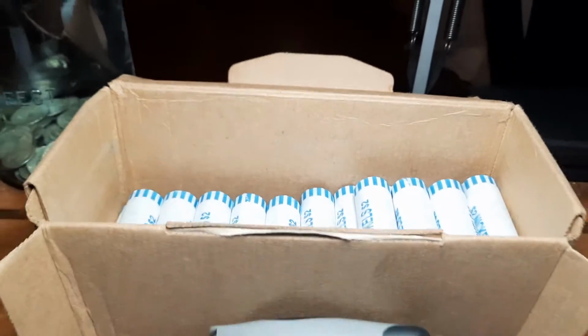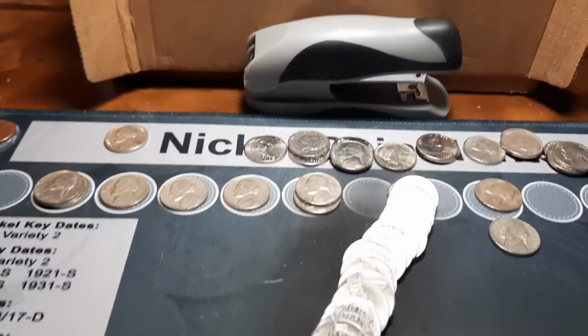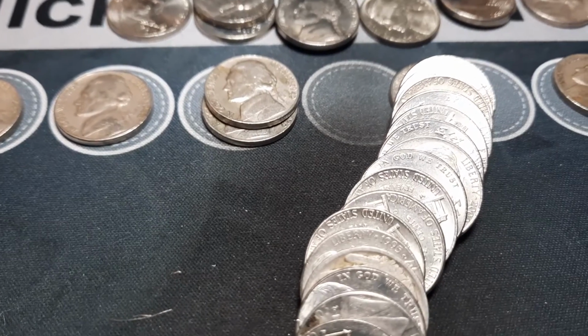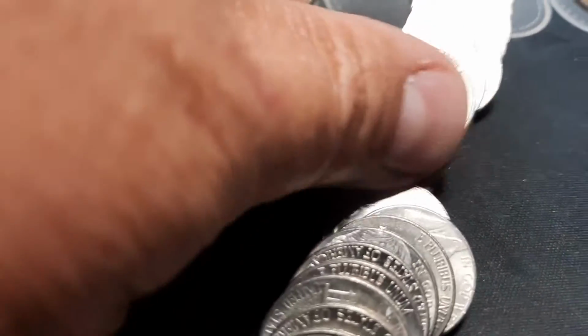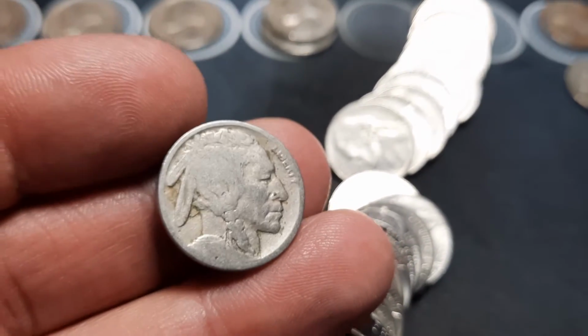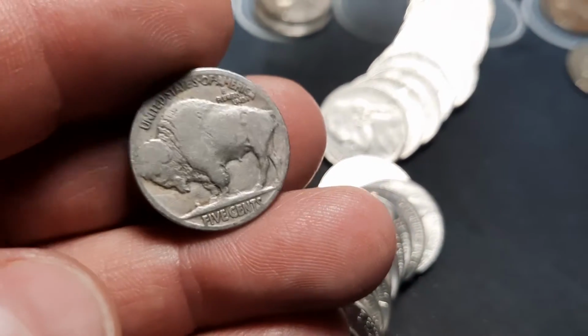Roll 26, and it has been slow for about 12 or 13 rolls, but I just got this one out, opened it up, pushed them down, and you can see the feathers sticking out. We have got us a buffalo. Ooh, not sure on a date. That one looks pretty tough. And no mint mark. Let's see if we can get anything on the date at all.